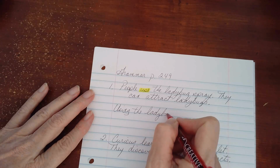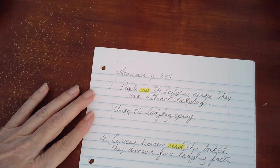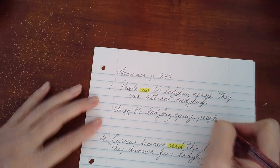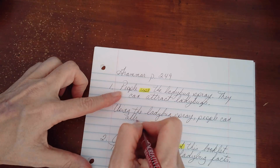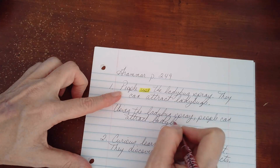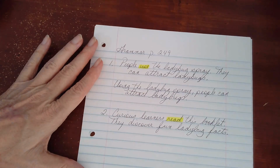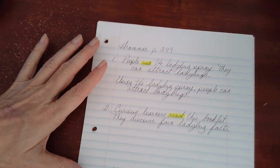Using ladybug spray. Well, who's using the ladybug spray? People, and I just finish this out, can attract ladybugs. And now you have a nice fifth grade sentence instead of two separate sentences, a combined sentence.